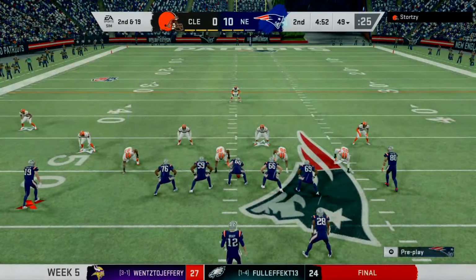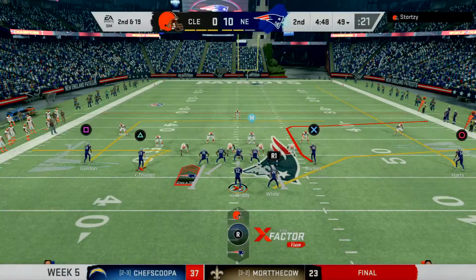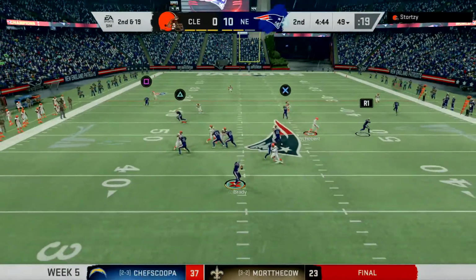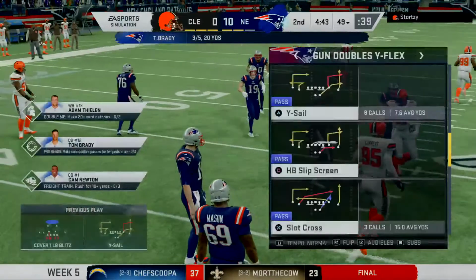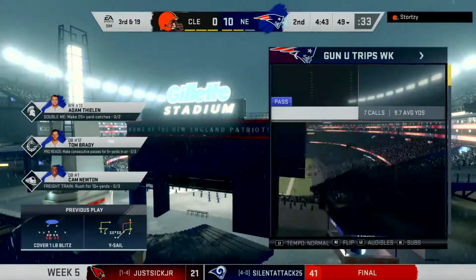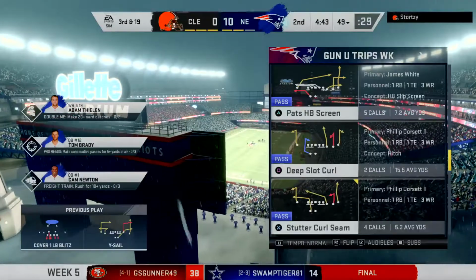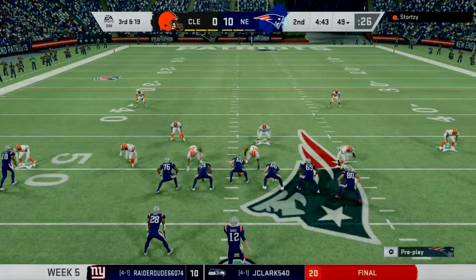Now they face a 2nd and long following the holding penalty. Working from the gun, it's Brady. And that one got tipped, kind of threw everything off. It brings up 3rd. And Charles, got to like what this defense has been able to do these last couple of plays. Yeah, they get the sack on first down, then they force the incomplete pass. Now they're just a play away from getting the football right back, but it's a big play. They've got to hold up.